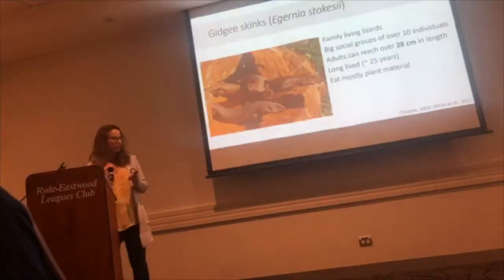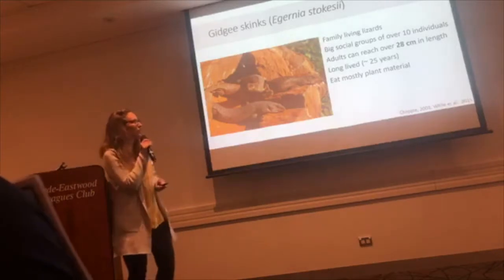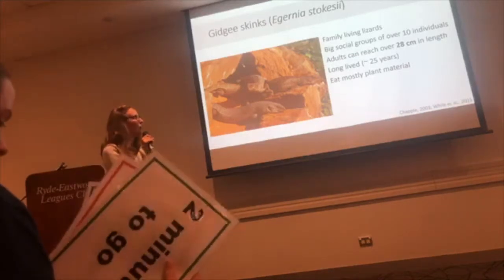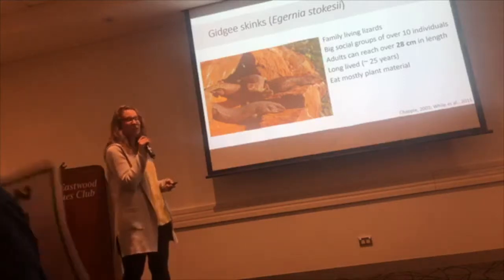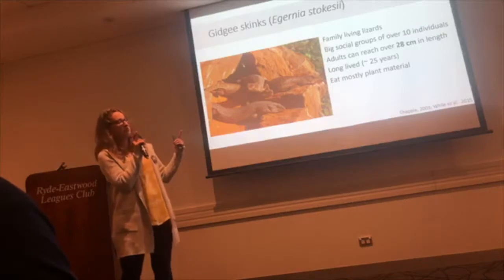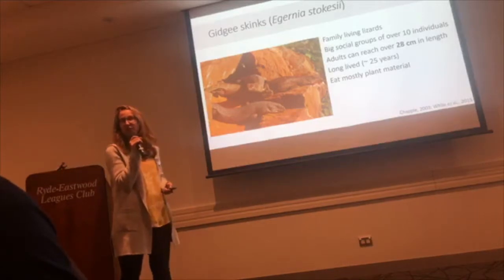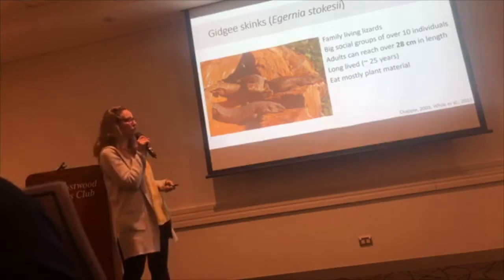There we go. So Gidgee skinks are these cute little chunky fellas. They're very cool lizards. They live in family groups, which is pretty cool for lizards anyway, in big social groups of over 10 individuals, and the adults are pretty chunky. They can be about 28 centimeters in length. They're also long-lived, which is pretty handy if you do research where you have to train them to do something for getting food. They also eat mostly plants.